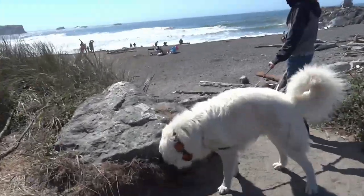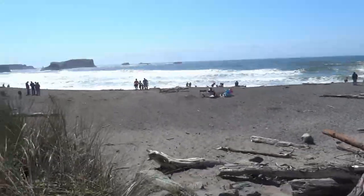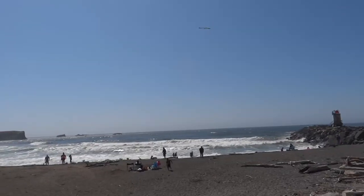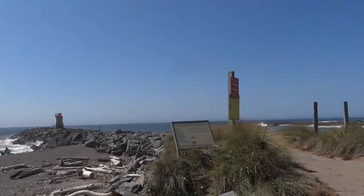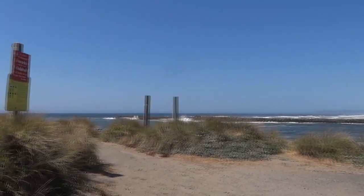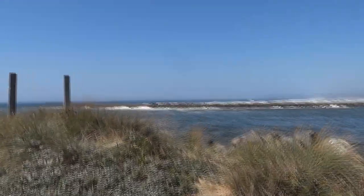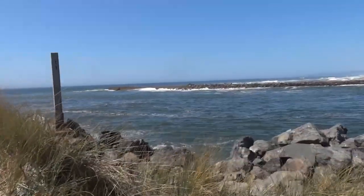And I do love the beach. There's so much stuff to sniff and pee on. Okay, so there's the South Jetty, and oh, there's the North Jetty over there. Coquille River coming out between the two of them, going out into the Pacific Ocean.